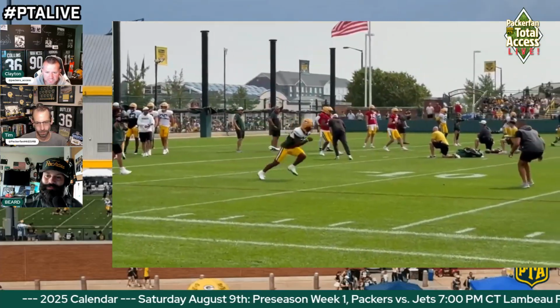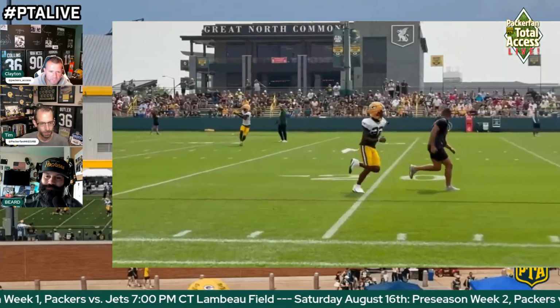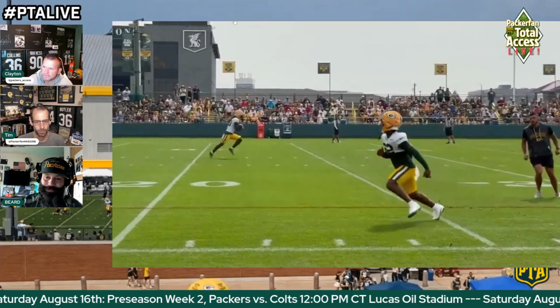Let's watch his hands on this play in ultra slow motion before we move along. So you see Savion, that's kind of a lazy route. That's all right, though. He's still getting the swing of things. Pretty good hands grab, right? Watched it in. So we're good there. But Matthew Golden looking good, man, no doubt about it.